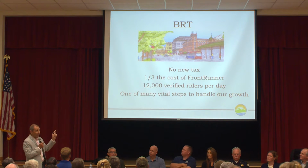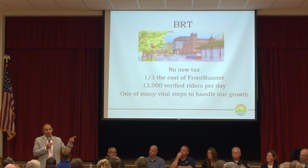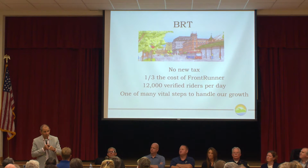12,000 people will ride BRT a day. There were some who didn't believe this number. So the city went out and commissioned a study. We paid far more than we should have. It was $90,000 to get an independent person to verify this number. An independent firm came in and verified this number, 12,000 riders per day. You may not be one of them, but that's 12,000 people who are now off the streets so that you can drive your car and park in your car.